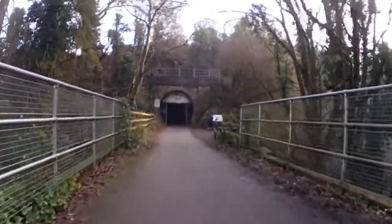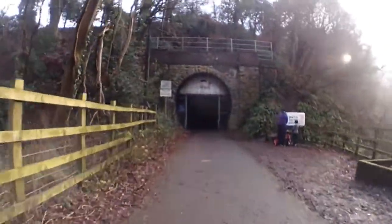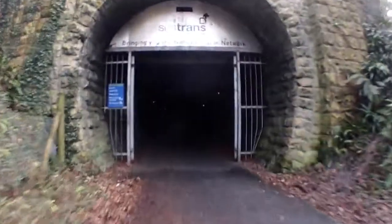Okay, here we are, the Coombe Down tunnel. Take us about 5 minutes to get through there, a bit longer perhaps. Oh no, a group ahead of us, no lights. They are pedestrians.